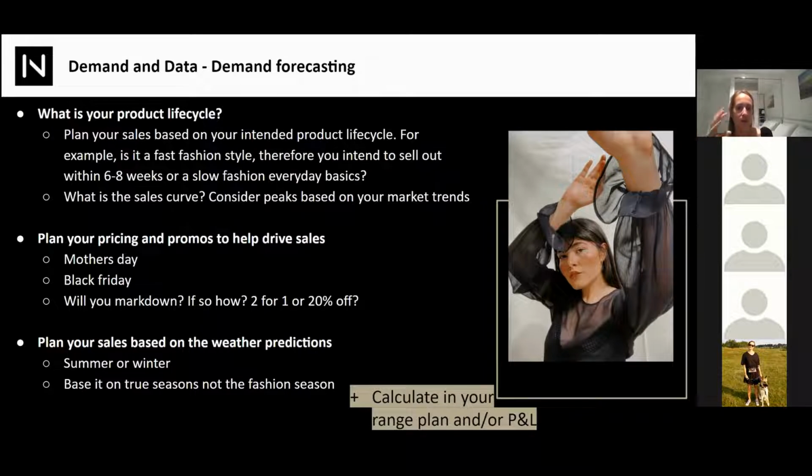So based on the category, really do consider the weather, because the true weather matters. There are many platforms where you can look back at the history of the weather in your area by month, and you can then start to make accurate assumptions of how much you'd sell, more so of specific categories based on the weather. So that's something you totally shouldn't overlook.